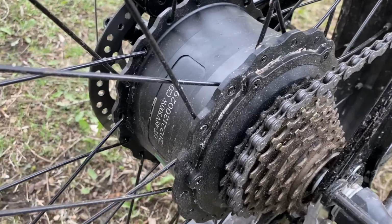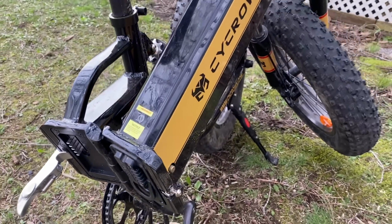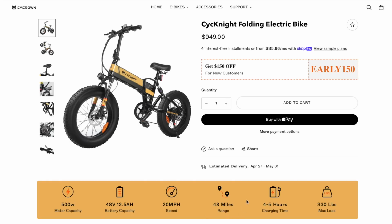So this has a 500 watt motor. Battery is a 48 volt battery. They say that you should get about 48 miles of range, which seems like a lot. Max speed is only 20 miles an hour, which makes me happy because the other one I've had was way too fast. This one seems more reasonable. It takes about 4.5 hours to charge it, and you can carry 330 pounds, which is quite a lot.